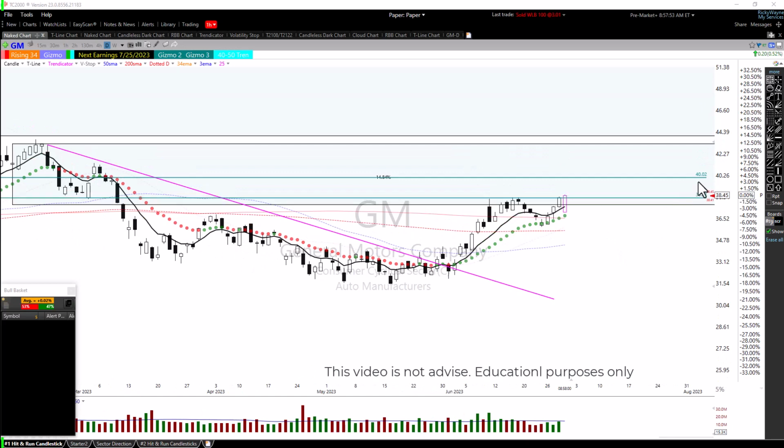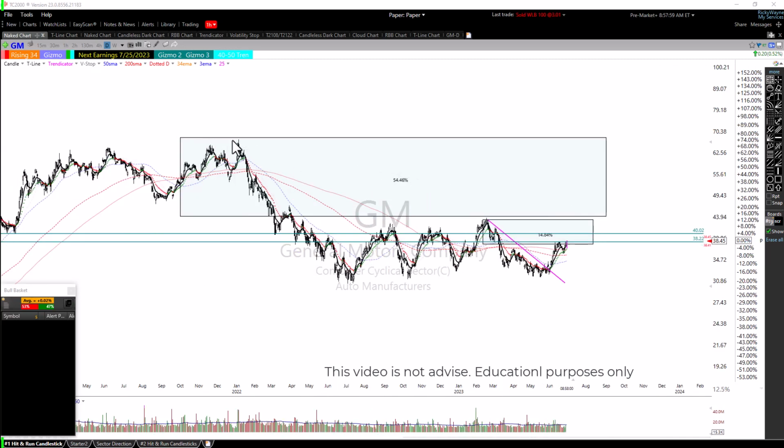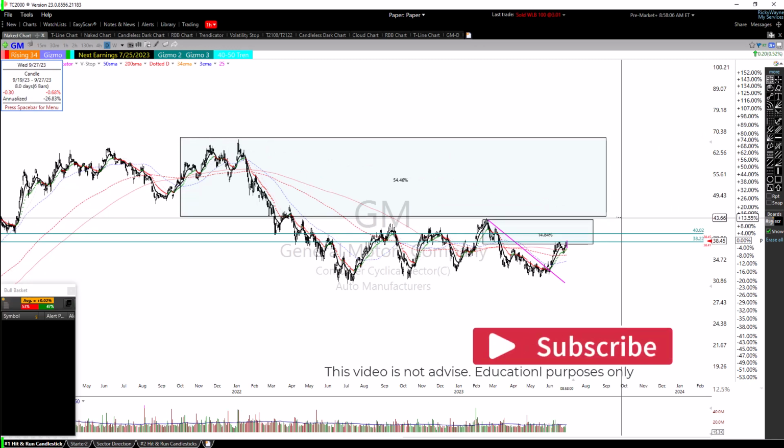The first target up here is about $40 is what I see, and then the big target way up here around $70. But let's not get too excited. We're going to need to break out of this 43 level first, okay?